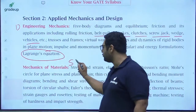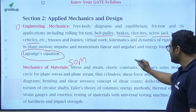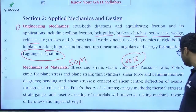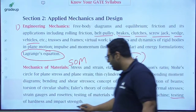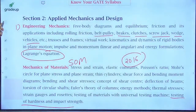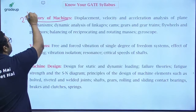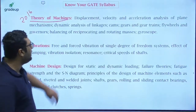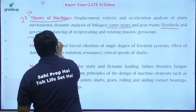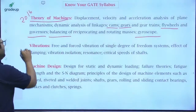Then this is the SOM syllabus. There is nothing new. This was added in 2016. In 2016 the syllabus was revised when testing was added, and I always used to teach this testing in the classes as well. Then my dear, after this you will go for TOM. In TOM also the syllabus was changed in 2016 when they added new topics like cam, gear, flywheels, governors, balancing and gyroscopes. Vibration is going to be very, very important.